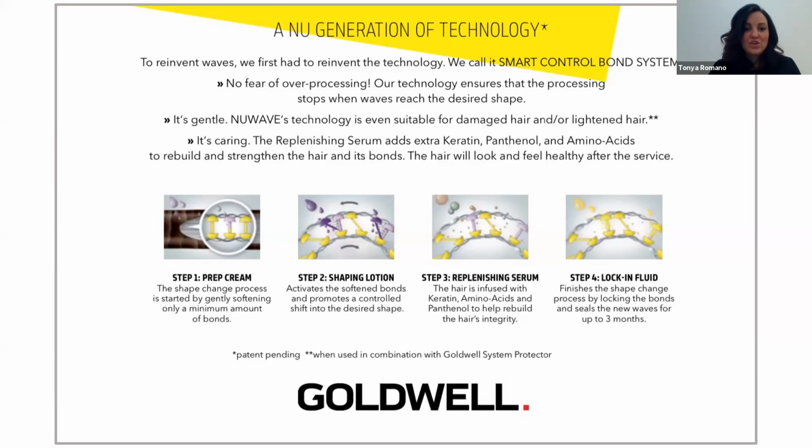In this case, you're softening the bonds. You're allowing them to be more pliable and bendable so that the hair can be adjusted into that new texture, but without breaking anything down. And that's where we really get into that conversation about the whole process being healthier and the hair looking and feeling healthy after the service. So because of how gentle it is, the whole process has been broken down into steps.